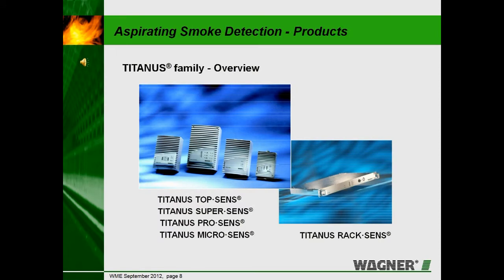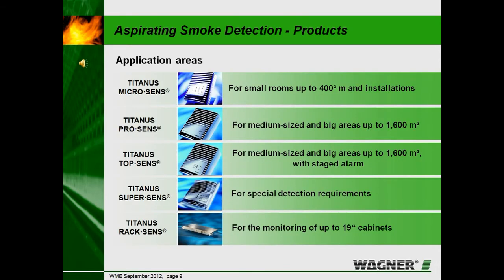This slide shows an overview of WAGNER's Titanus family. From right to left, the products Titanus Top Sense, Titanus Super Sense, Titanus Pro Sense, Titanus Micro Sense and Titanus Rack Sense are shown. The Titanus Micro Sense has the ability to observe approximately 400 square meters, and Titanus Top Sense and Pro Sense up to 1,600 square meters.